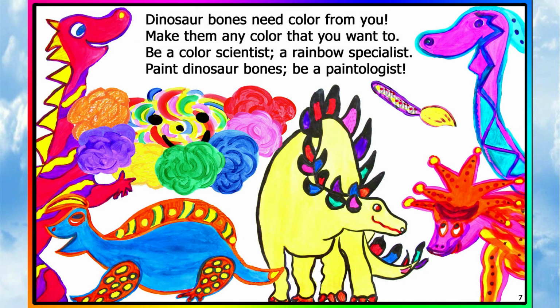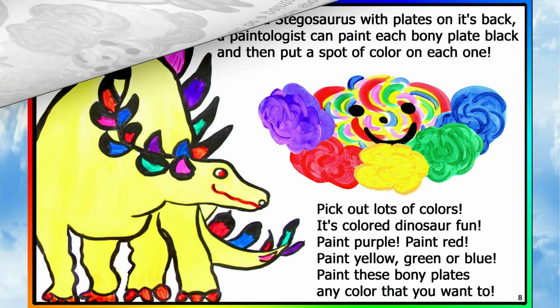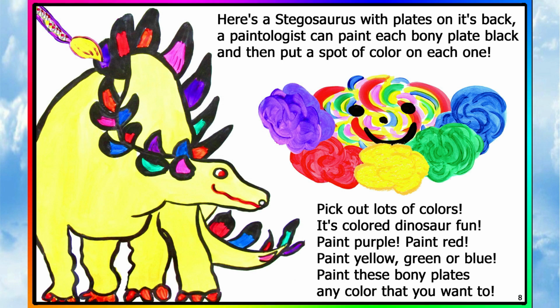Dinosaur bones need color from you. Make them any color that you want to. Be a color scientist, a rainbow specialist. Paint dinosaur bones. Be a paintologist. Here's a stegosaurus with plates on its back.